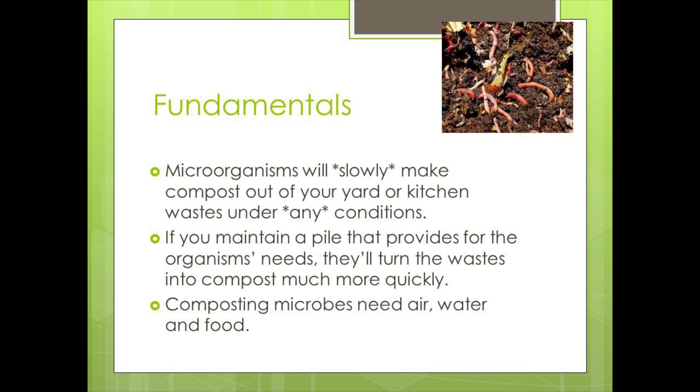Essentially, the number one thing to think about with compost is that you're providing good habitat for microorganisms that will then do the work of breaking down the food scraps and the other materials for you. So you're providing a happy, healthy community for these organisms to do your work. So you have to think about the needs of the microbes and what the functions are that they need to live, which are air, water, and food. As long as you're able to provide a happy, healthy environment for these organisms, they're going to do all the work for you and get that good compost at the end.